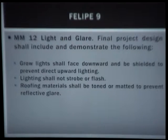Prior to finalizing staff's presentation, we would kindly like to request your attention to mitigation measure number 12 on the screen, which reads as follows. Light and glare. Final project design shall include and demonstrate the following. Square number 1, grow lights shall face downward and be shielded to prevent direct upward lighting. Square number 2, lighting shall not strobe or flash. And square number 3, roofing materials shall be toned or matted to prevent reflective glare.